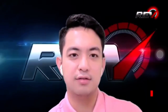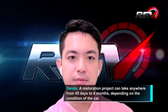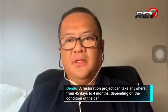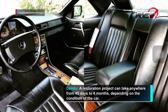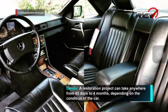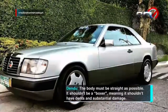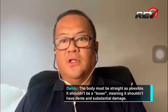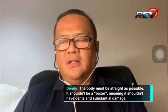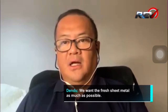How long does it take? The most I've taken is about 4 months. The quickest is maybe about 3 weeks, 45 days maybe. It depends on the condition of the car. You have to have a good candidate for a restoration. The basic is the body must be as straight as possible. We have a term for it in the automotive world: it should not be a boxer. Why do you say it should not be a boxer? Because if it's a boxer, it's all dents already. We like the fresh sheet metal as much as possible.